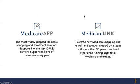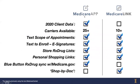Each of these has some powerful features and benefits, and you can really work with your marketer to decide the best fit. But if you want to compare them side by side, Medicare App and Medicare Link break down like this. If you have previously used Medicare Center with us before, all of your 2020 client data is going to be stored and saved within Medicare App. Medicare Link is brand spanking new.